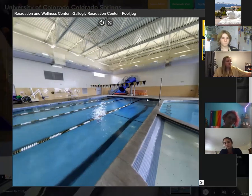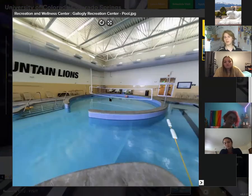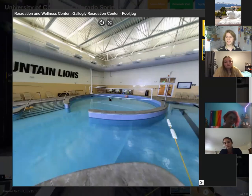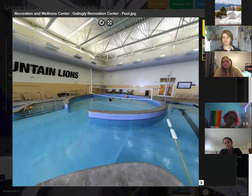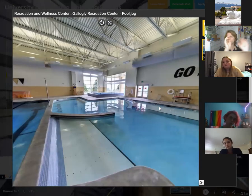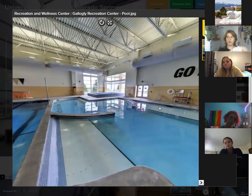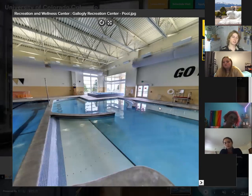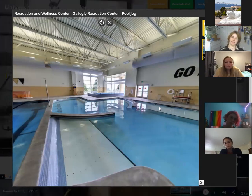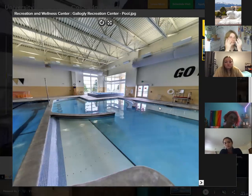But then as well, the circular pool, right now it's set up for water volleyball. But if you talk to the lifeguards, they can turn it into a whirlpool. And then, kind of going backwards in this direction, there's a lazy river type setup. And then in that far corner by the windows, there's actually a 20-person hot tub.